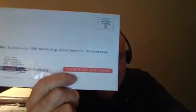Red's an action color. They want me to take action. It's an alert color. Alert, statement enclosed, I owe them. If I don't want to renew, which I don't right now, I don't have to open it, take any action, or respond to any statement.